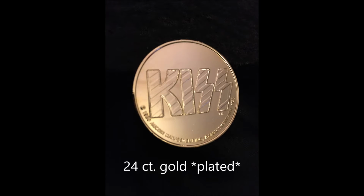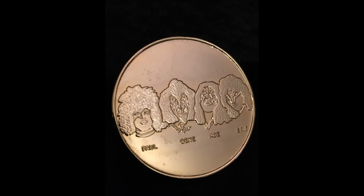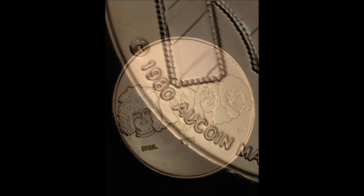Ah, the gold Australian 24 karat gold coin. I was really thrilled when I got this thing. It's still very shiny. I still keep it in the plastic.